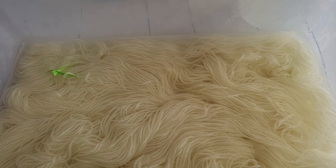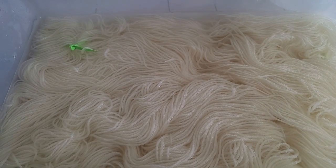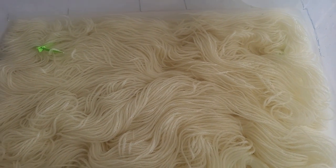Actually, I should probably set my phone up on a tripod so that I can use the spatula and move it around while I pour it in.